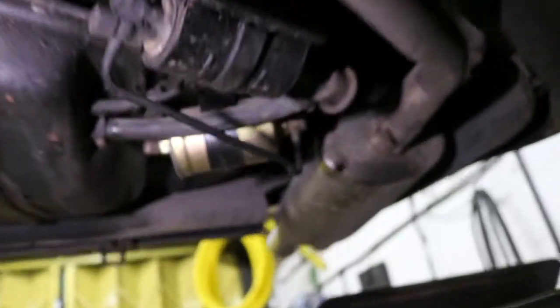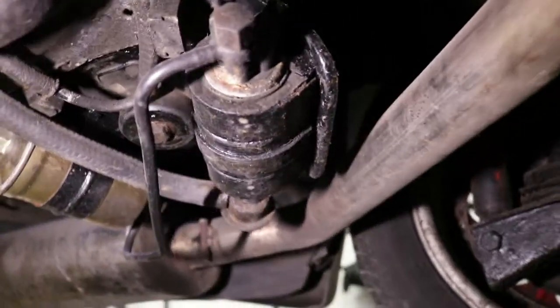I can smell a bit of fuel coming from around here somewhere, but there is a breather pipe here, so it's probably coming from that. The fuel system looks pretty dire, to be fair. Probably could update it in the near future.